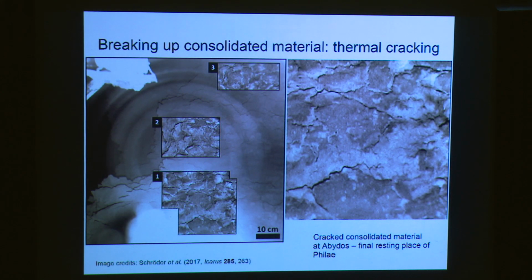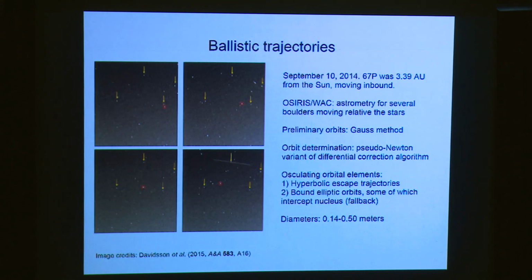Since the lander bounced and ended up in a region where we would never have tried to put it down if we could decide anything, we also got the chance to see the consolidated material up close. These are images from the ROLIS camera on the lander, and you see the size scale here. This is 10 centimeters, and you can see how this material is cracked up. We believe that this is the mechanism that releases these large chunks of material that are then ejected into the coma. So some sort of thermal cracking takes out big chunks of this consolidated terrain.